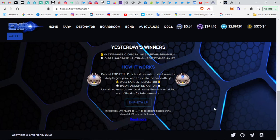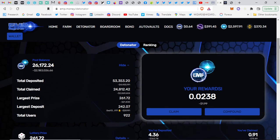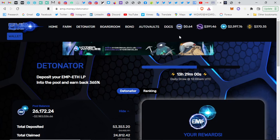The first time, you just create a liquidity pool, that's the only thing that you have to do the first time, and that's very simple as well. You just have EMP and ETH in the same dollar amount, and then you can create the liquidity pool and stake it here, and then you can just daily claim or compound. That's basically what you need to do. And here is the calculator, showing how much time you have until the day ends.